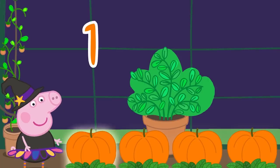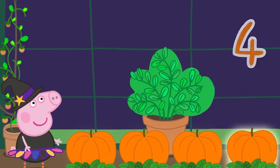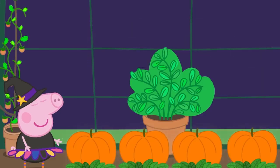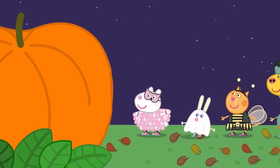There's 1 pumpkin, 2 pumpkins, 3 pumpkins, 4 pumpkins. Peppa is going outside to see if there are any more pumpkins. There is a very big pumpkin outside. 5 pumpkins. And this is the biggest one of them all.